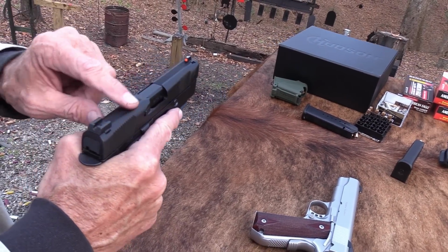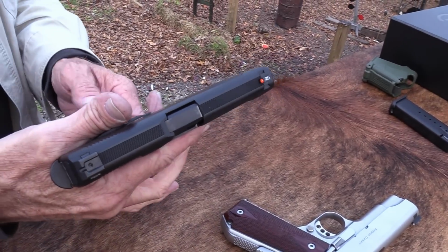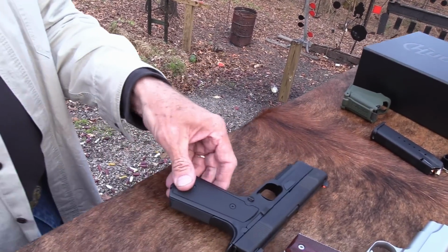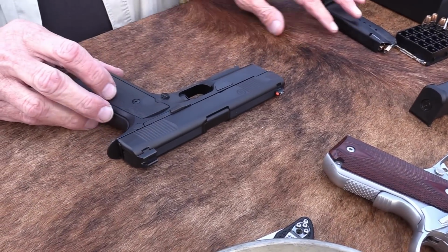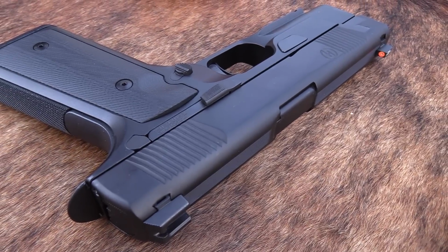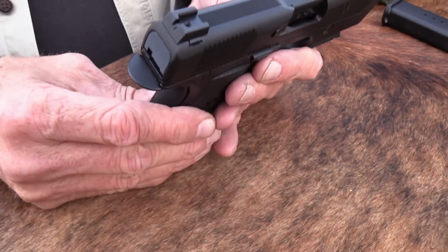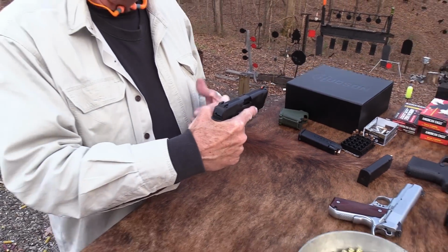We did put the calipers on the slide. The slide's a little thicker than a 1911, and that's one reason it's heavy, okay? About the same as a Glock, but a little thicker than the standard 1911 thickness. Okay, I know I'm throwing a lot at you there kind of quick, but that's kind of where I see this maybe more competing with the 1911 than another polymer pistol, because even though it combines characteristics of both striker fired and 1911, it's got some very serious 1911 characteristics. The feel of it, the weight of it, and even the price of it.